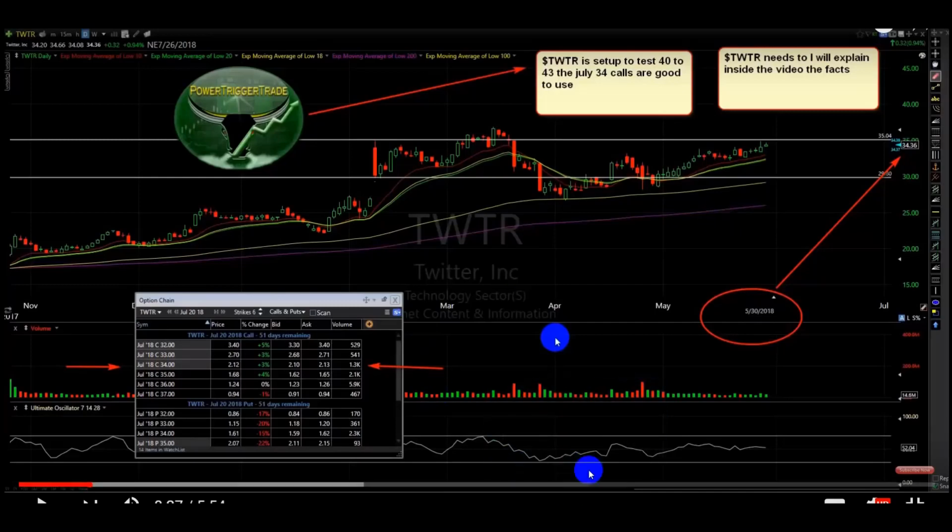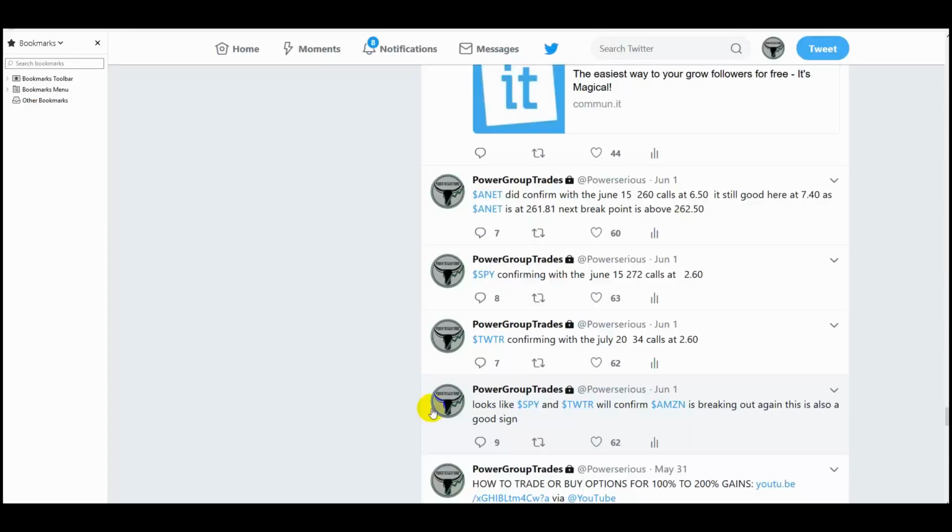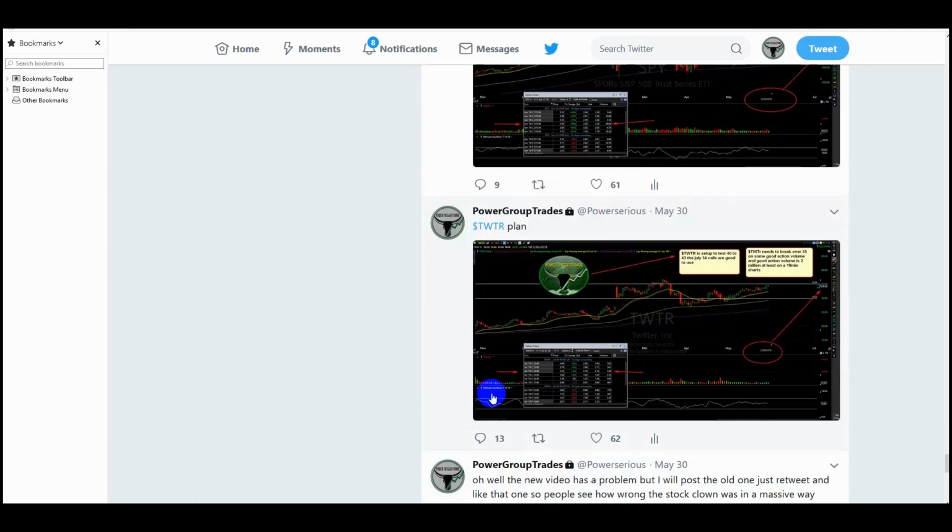So let's go inside PowerGroupTrades here. So here I posted on June the 1st, Twitter confirming with the July 34 calls at $260. So on confirmation, they cost $260 because it took till June the 1st for it to confirm the plan. And let's go take a look at the result so far. Actually, before I do that, let's look at what I said in the plan here. I posted it also May 30th.